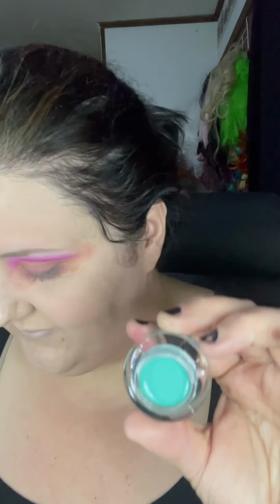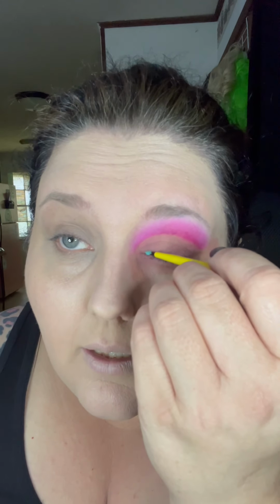I am going to go in with Beauty Creations Aqua Glow Gel Pod. Oh, I ain't even opened it. Look in there. Haven't used this color yet. There you go. And we're going to go in with a skinny detail brush and line my eye.